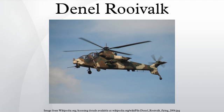See also. Related development: Atlas XH-1 Alpha, Denel Oryx. Aircraft of comparable role, configuration and era: Eurocopter Tiger, AH-64 Apache, Kamov Ka-50, Mi-28, Augusta A-129 Mangusta. Related lists: list of attack aircraft, list of helicopters. References. External links: aircraft.co.za, Denel Rooivalk, Air Force Technology, Rooivalk attack helicopter.